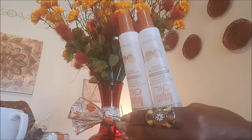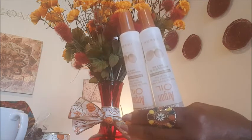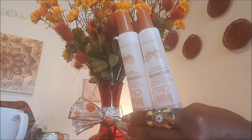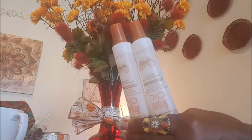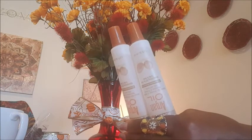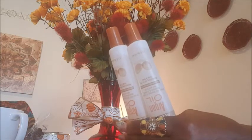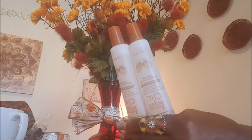And then another good oil to use is that tea tree oil that I showed you guys. That oil right there is great for stopping itching and stopping flaking if you have dandruff in your hair, seborrheic dermatitis, or anything like that. It's good for all that, and it smells absolutely wonderful. You can also use that oil all over your body, as well as that herbal oil.